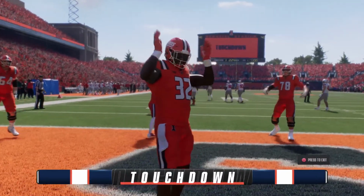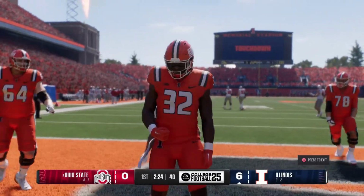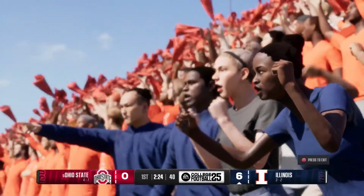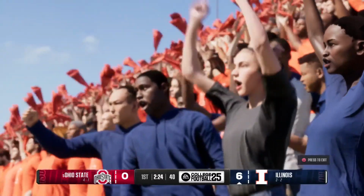Man, did he show some hops for that one. Some serious vertical right there. I tell you what, everybody in front of you, hey, I'll go by air if I need to. Good job getting in the air, getting the touchdown.